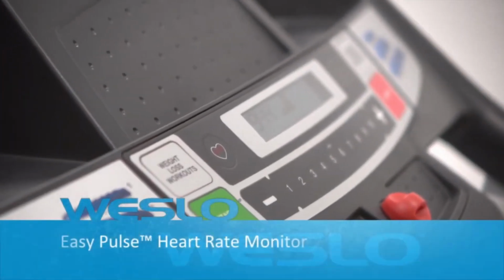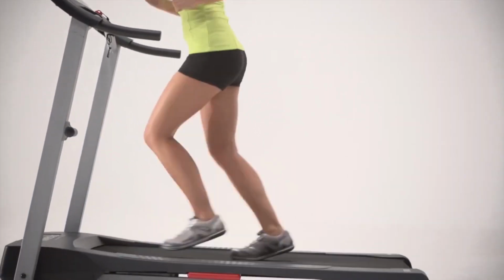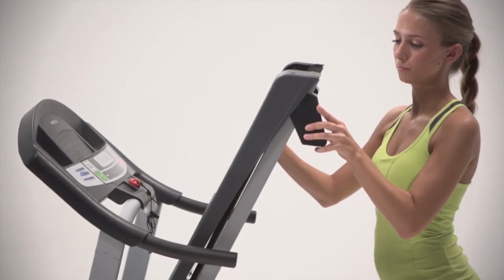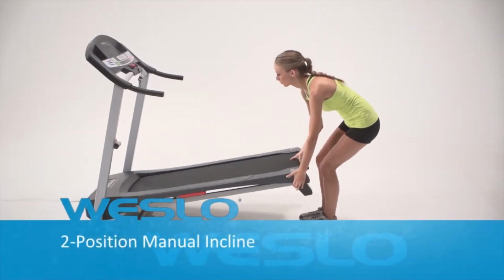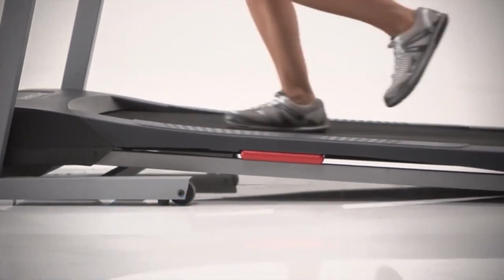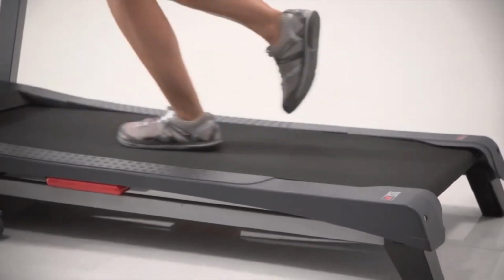And with the Easy Pulse heart rate monitor, it's easy to get an accurate reading by simply placing your thumb on the sensor built right into the console. Plus, with a 2-position manual incline, you'll increase your calorie burn and reduce joint impact. With 2 incline settings, you can easily personalize your workout for faster results.